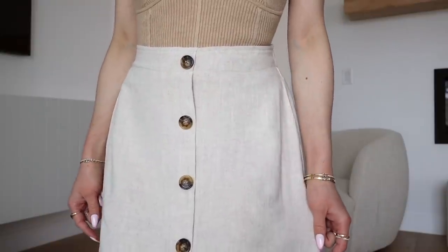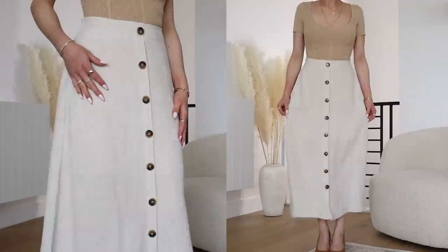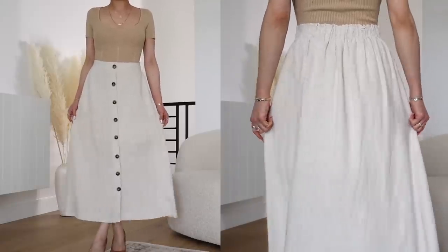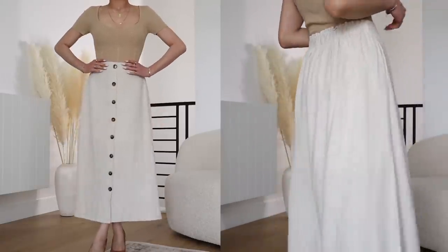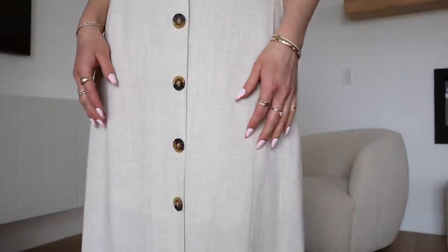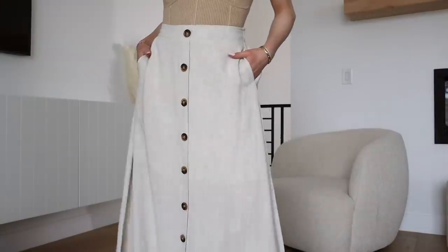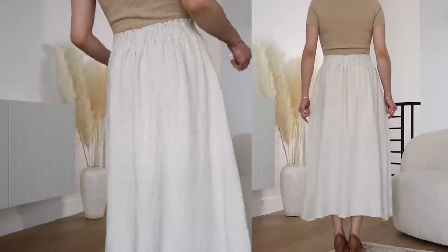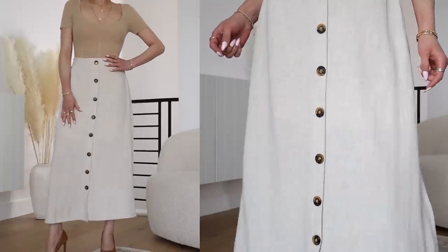Item number seven is going to be a skirt. This is a great modest option that's like a midi maxi length. It's got a nice swingy A-line shape. It's double lined, so it feels very substantial for a linen skirt. Love those big tortoiseshell buttons in the front for an accent pop. You've got functional pockets on each side, and then the back of the skirt has an elasticized waistband, so it's really comfortable, nice and modest for a warm weather skirt.